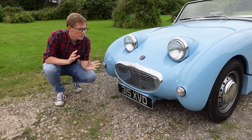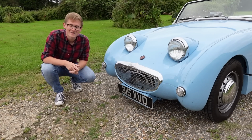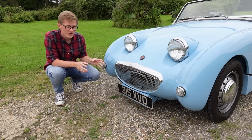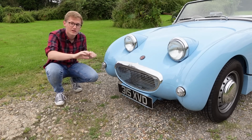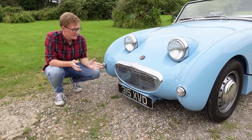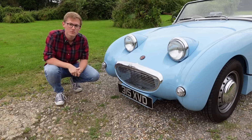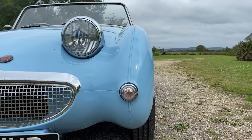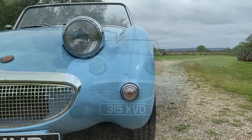The front end is where we see the majority of that personality, but again with ruthless simplicity. From the factory, these cars did come with a full-length front bumper, but so many of them have had them removed that they almost look standard the way that this one does. It just has these little edges that pick up the edges of the clamshell and point towards the indicators.